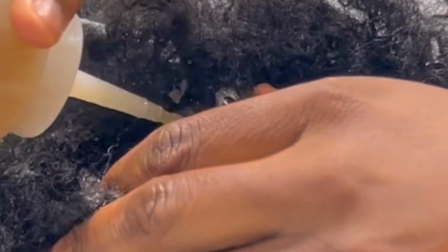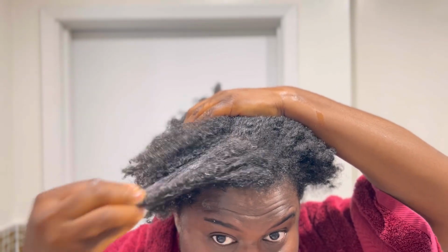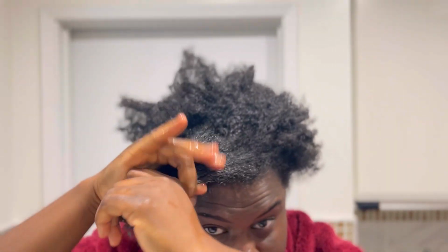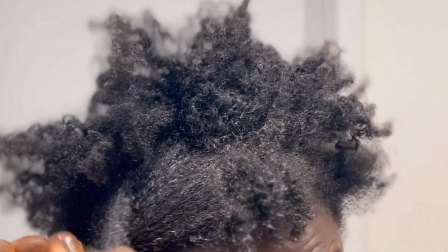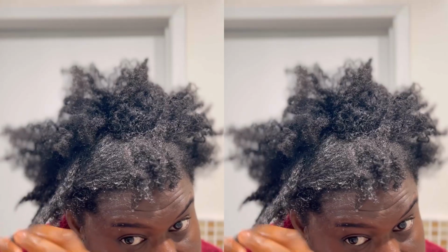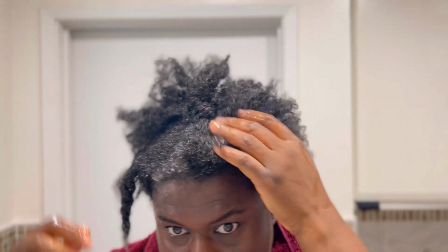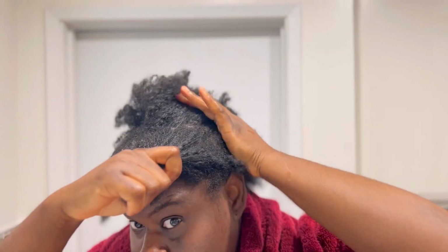So I just put it in my hair like so, and I rub it in. Guys, make sure whenever you're using good treatments like these, you do not just pour it on the surface of your hair. Make sure you're getting it into your scalp, your roots, your edges, every part. So whenever I do this, I make sure I rub it in very well. Then look at how soft my hair is already looking, guys. And after that, I put it in a twist to retain all the moisture.